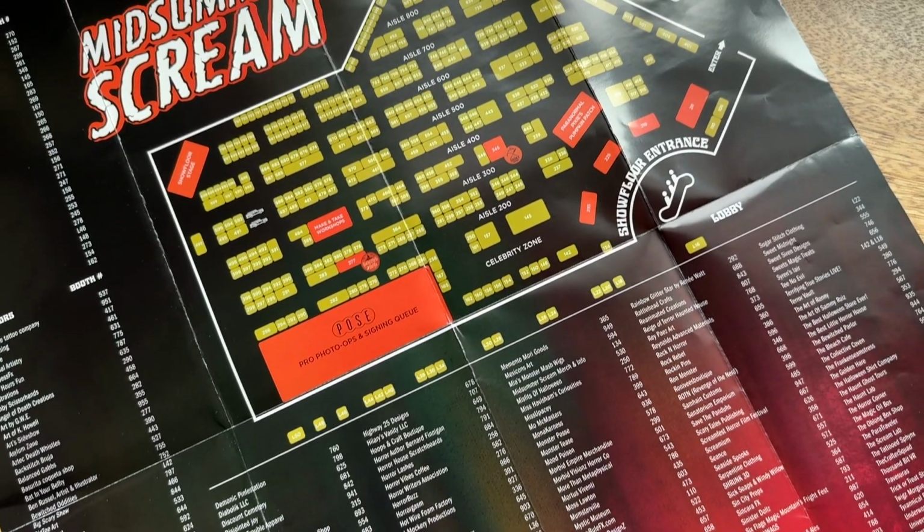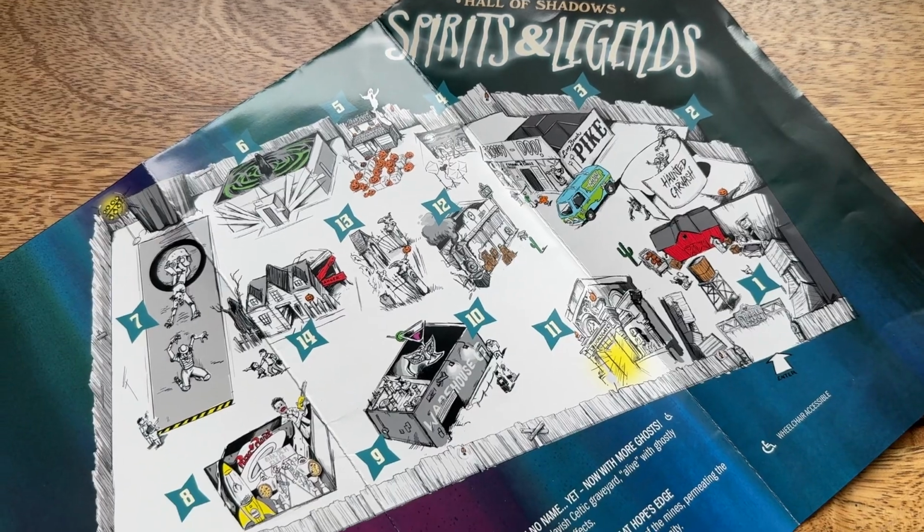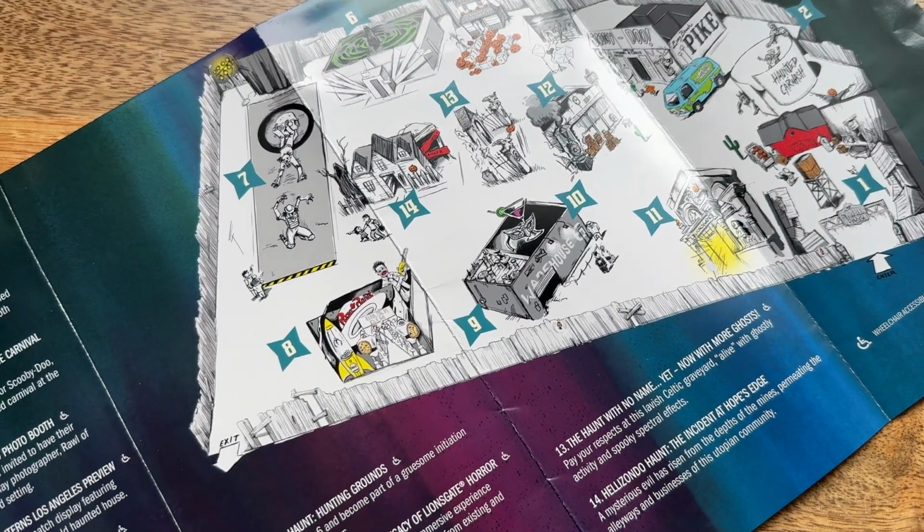I had the privilege of attending the world's largest Halloween and horror convention, Midsummer Scream. In short, Midsummer Scream did not disappoint. I absolutely loved it. There was so much to see and do, and I definitely see myself attending another one in the future. To start, I want to show you some of the highlights from the convention, followed by the patches that I was able to purchase while there, and then we'll get into the jacket that I made with said patches.